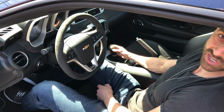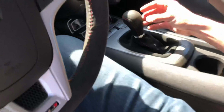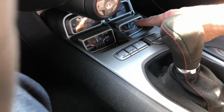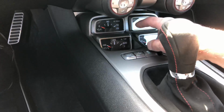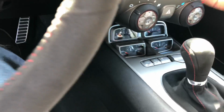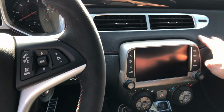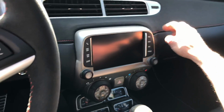The shifter, the same thing. Check out the shifter. The shifter's a suede shifter with red stitching, which is really nice. You got your boost gauge down here. You have all your volt, your oil temp and your oil pressure right there. You got a backup camera. Here's what I like most about it too, is they went ahead and put suede incorporated in the dash.